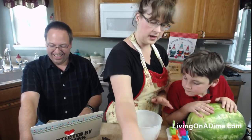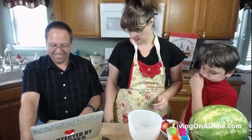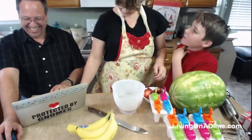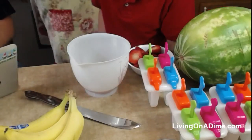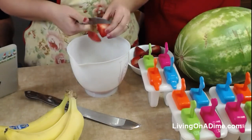So I'm pouring my juice in. Now this one I'm making is strawberry. Are you going to make a Kool-Aid sorbet? Are you going to make one that's just cherry? No, I don't have any cherries. But this is just cherry. I know. So I'm going to add my strawberries and my bananas.